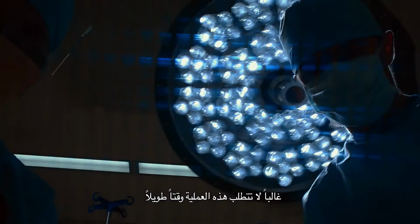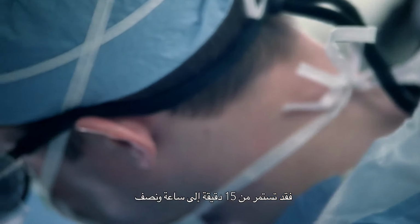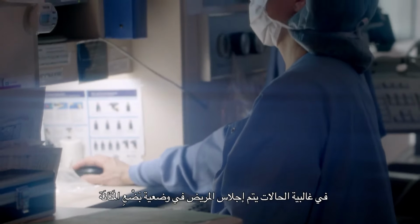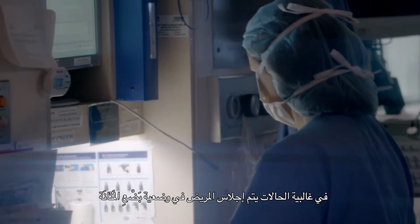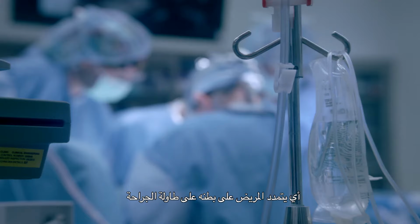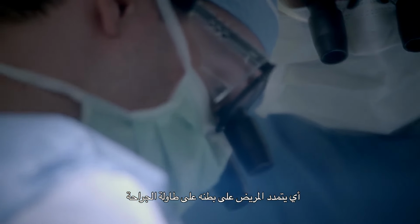Most anal operations are typically brief. They can take anywhere from 15 minutes to an hour and a half of surgery time. Many of the patients can be treated on an outpatient basis where the operation is performed under an anesthetic and they can go home the same day. For a majority of anal fistula we treat, the patient typically is positioned in the prone jackknife position. That is a position where the patient is laying with the abdomen against the table.